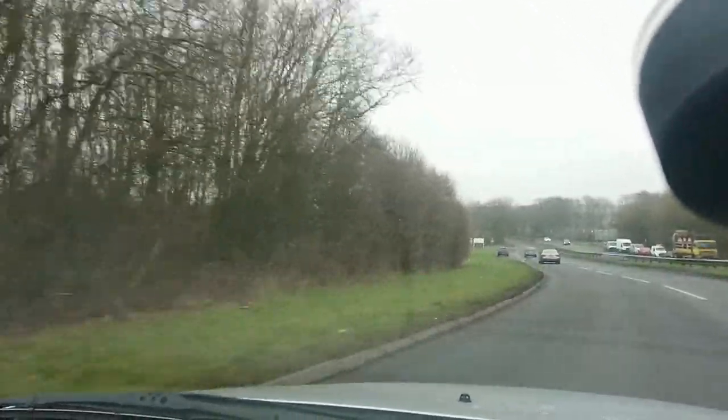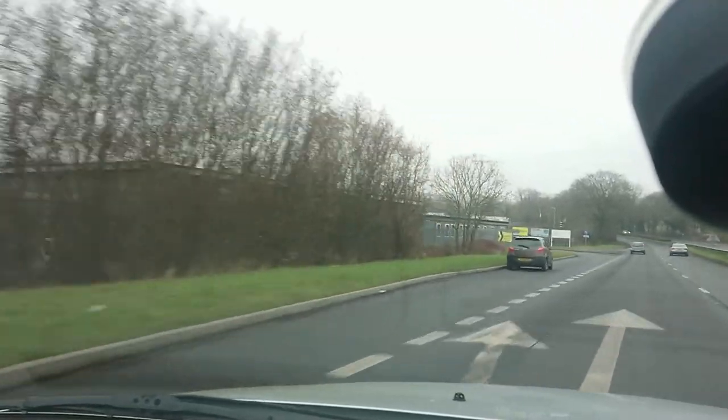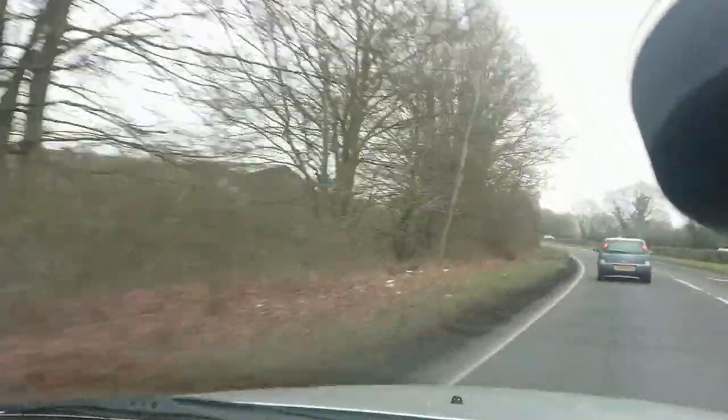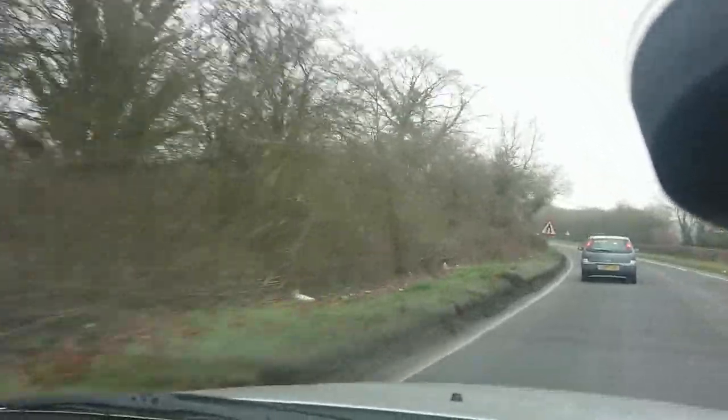So this is the old 1940 bypass. And I could blast past that Vauxhall Corsa, but I'm not going to. You see, we've actually got a hedge in the middle of it here. We are on the old alignment of the road. The motorway is just over to our left. I'd love to stay behind this Corsa, I'm afraid, viewers.